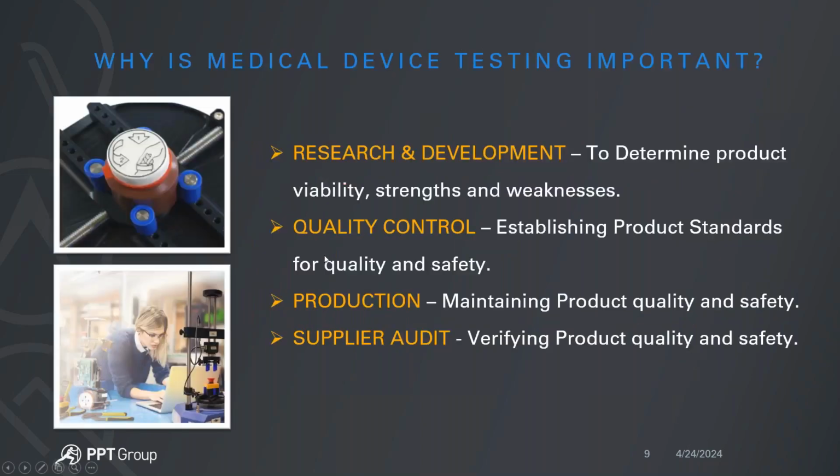So again, first thing we'll look at is why medical device testing is important. We've isolated 4 general areas. One is R&D, research and development, which allows producers, researchers, and scientists to determine the product viability, strengths and weaknesses of the product. We also looked at quality control, which allows you all to establish product standards for quality and safety. When those standards are established, all future manufacturing or production is done against those set standards to determine if products are passing or failing or whether they're ready for market or not.